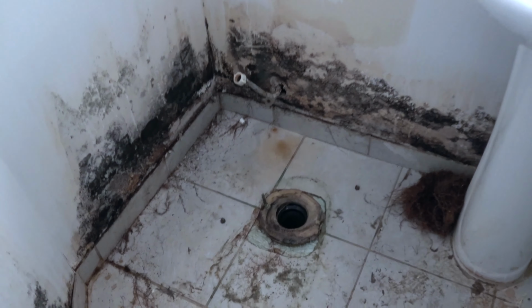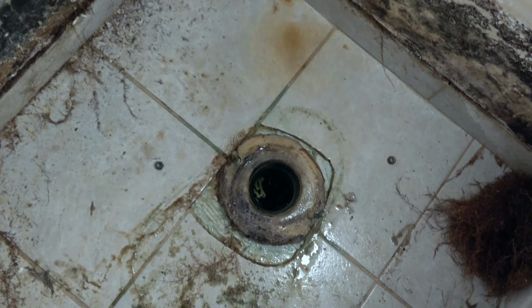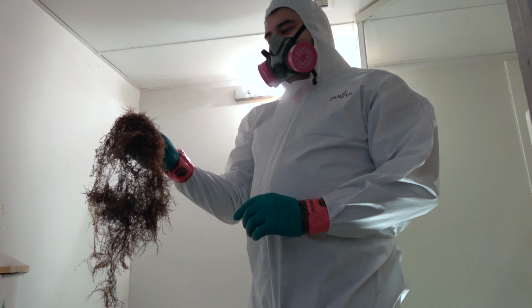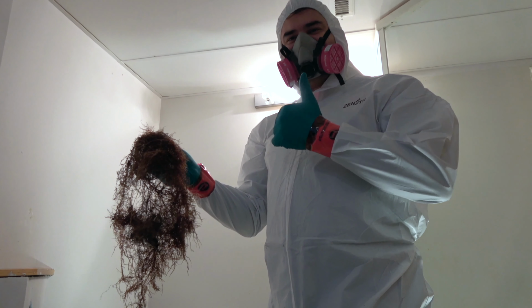In this case, the toilet had been leaking for years unnoticed. All of this bacteria-filled water completely saturated the materials behind it. The result is a significant mold growth problem. What we see here is mycelium, the vegetative root structure of mold. Our technician is actually holding up an entire component of that vegetative structure.